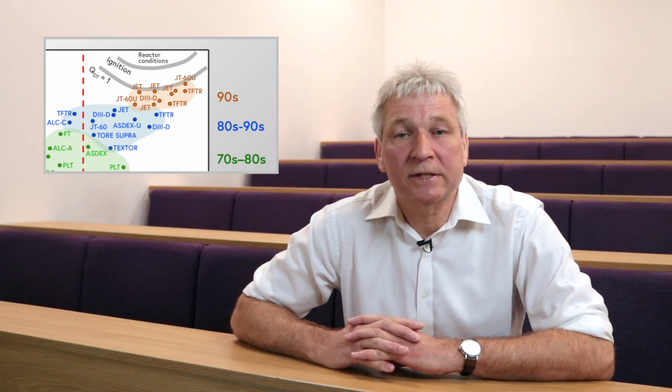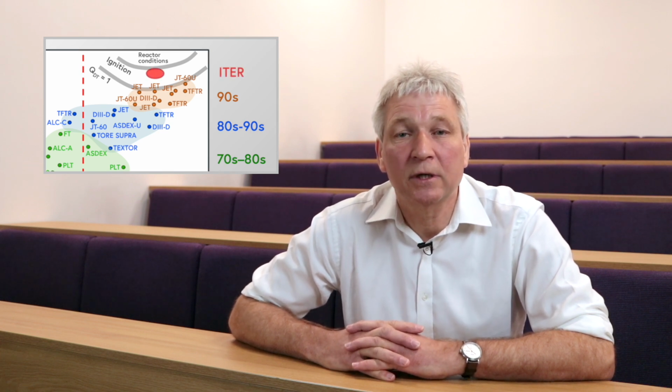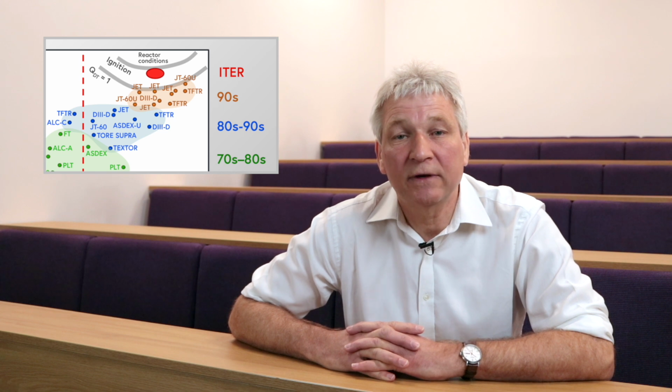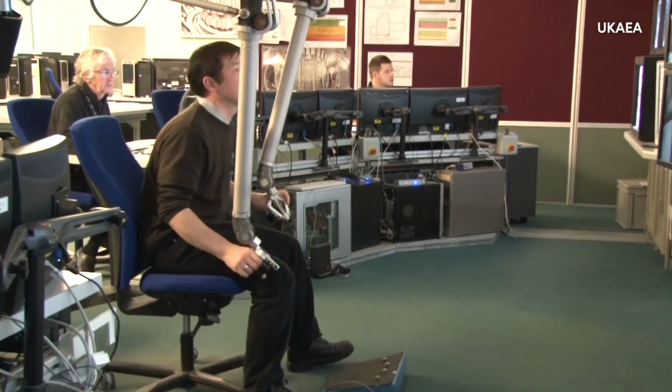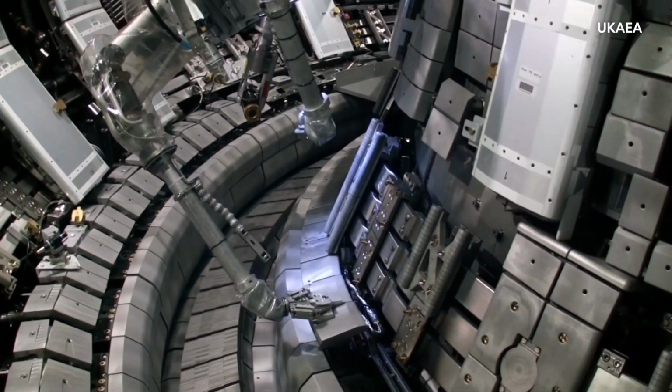To go further with this kind of tokamak design required a still bigger device to achieve the necessary triple product, and that led to the design and construction of ITER. JET underwent a huge programme of work to replace all its internal tiles to be of the same materials as planned for ITER, beryllium and tungsten. This was all done with state-of-the-art robotic systems, again a key fusion technology.